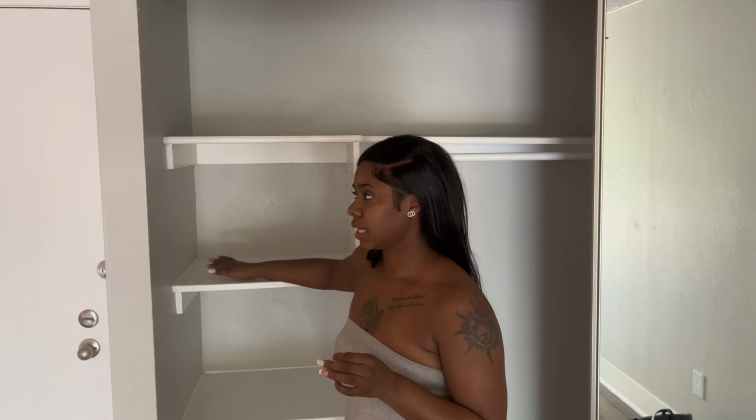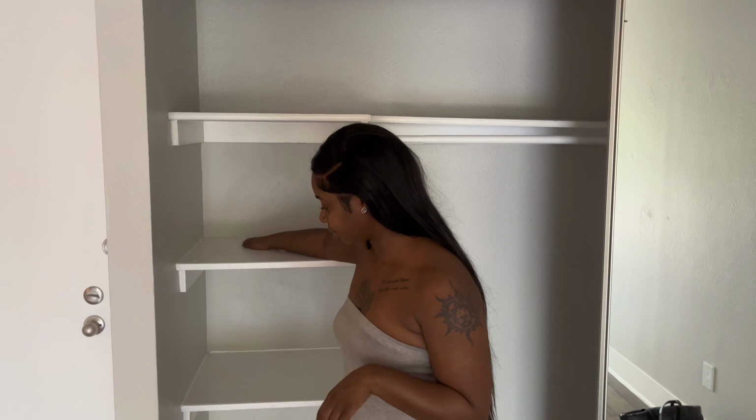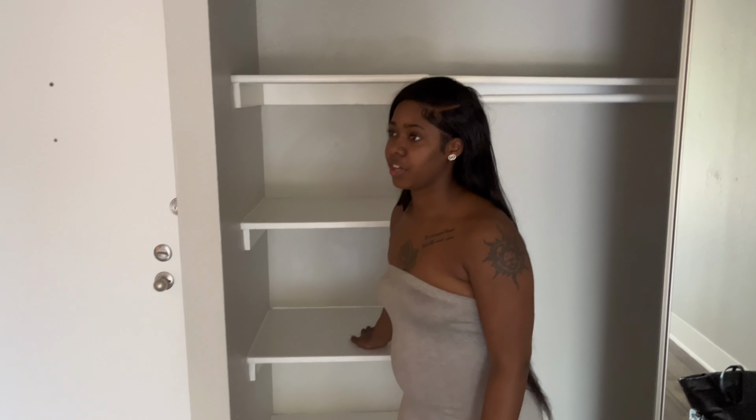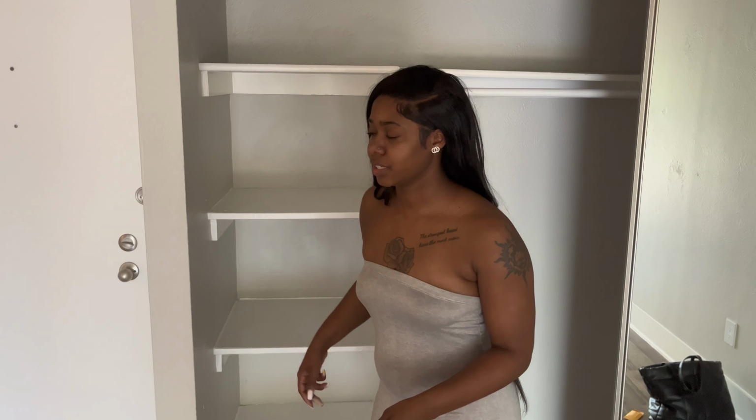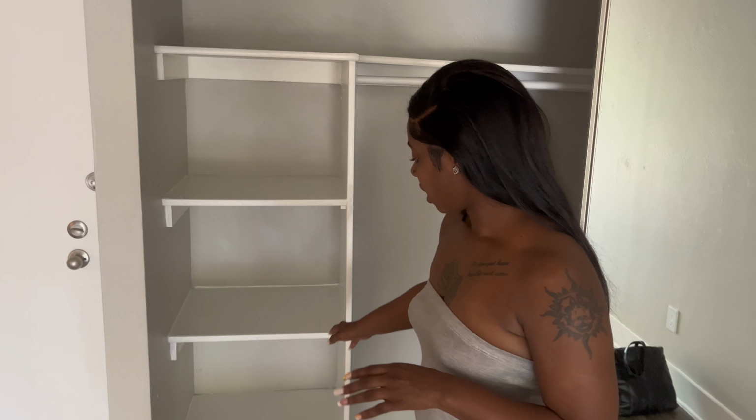But all this shelving, I'm gonna use this as towel storage, because there's no linen closet. So I'm gonna use this kind of as a linen closet too, with towels up here, and a row of hair stuff for me for the bathroom, because I need somewhere big to put all my hair stuff.